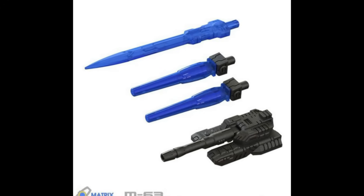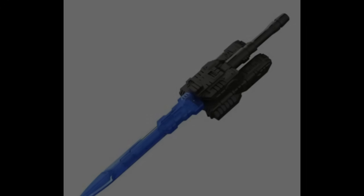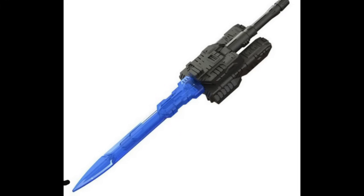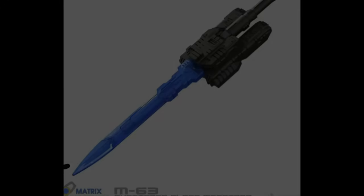The Matrix Workshop have got some add-on packs ready for the Shattered Glass take on Megatron that I've actually seen some people have in their hands recently. Again, not released in the UK, but looks like it's coming out in a few places at the moment.